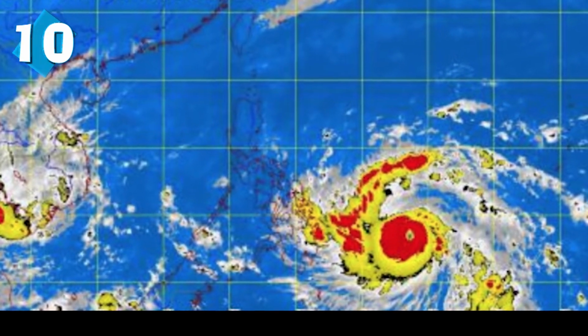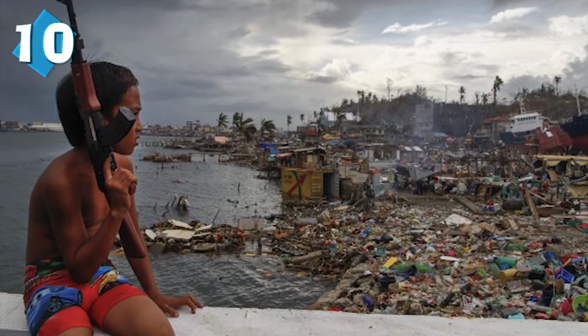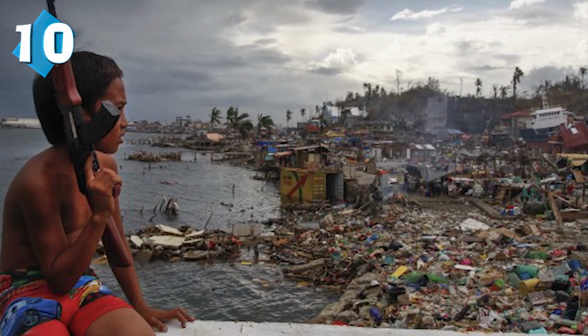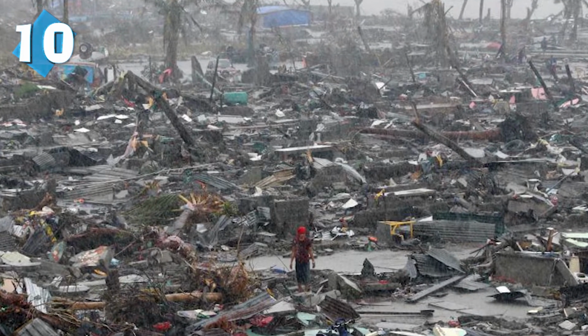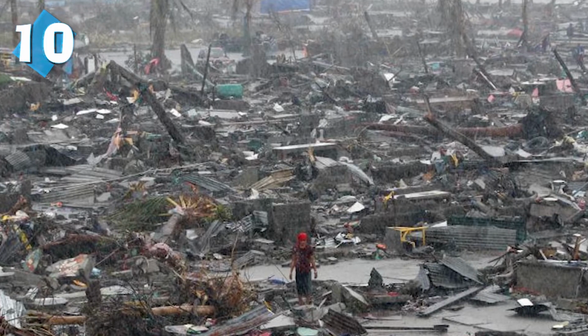At number 10, we have Hurricane Yolanda. This happened in the year 2013, and it was a Category 5 super typhoon, and its diameter was 800 kilometers. Yolanda, also known as Typhoon Haiyan, is the smallest in this episode, but it's one of the strongest storms ever. Over 6,000 fatalities and $2 billion in damages happened in the Philippines. Yolanda also affected other nations like South China and Vietnam.